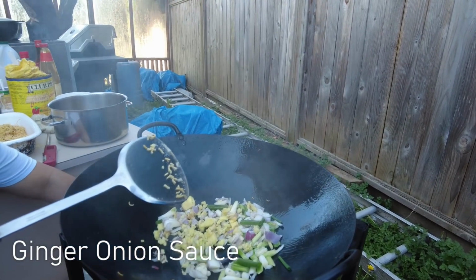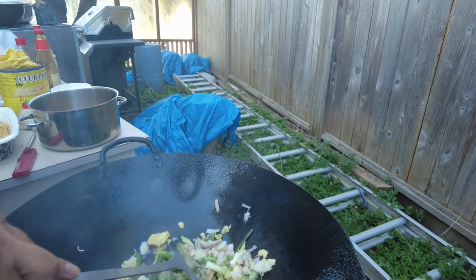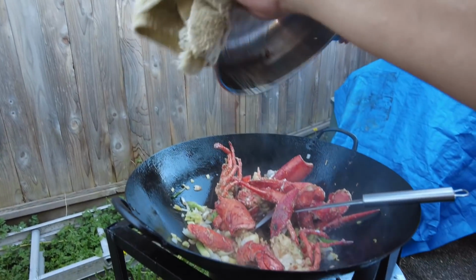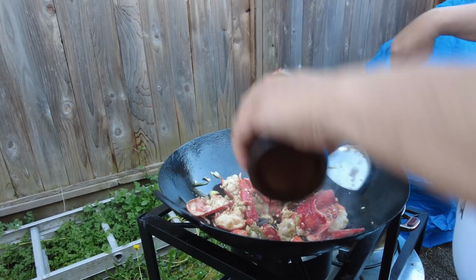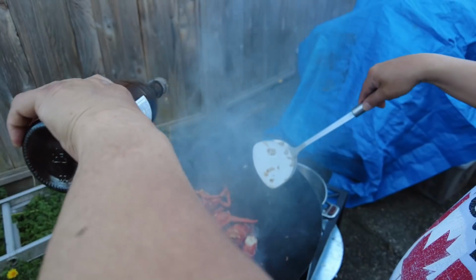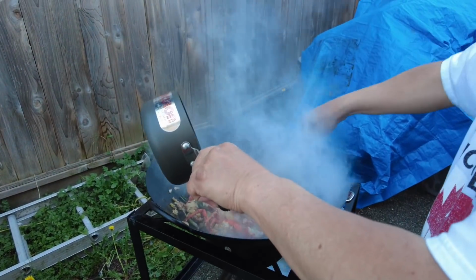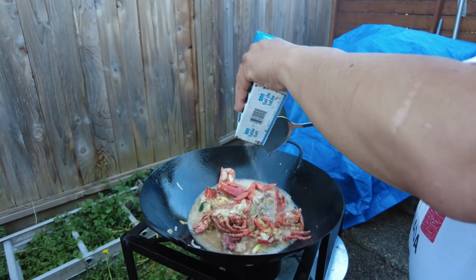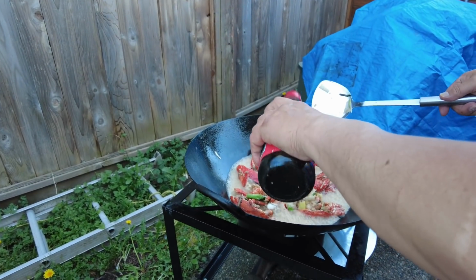What do you have there? Ginger, onion, green onions. Oh wow, it smells so good. Shallots. And then the lobster. Oyster sauce. Rice wine, cooking wine. A little bit more stock. A little bit of salt. Soy sauce.